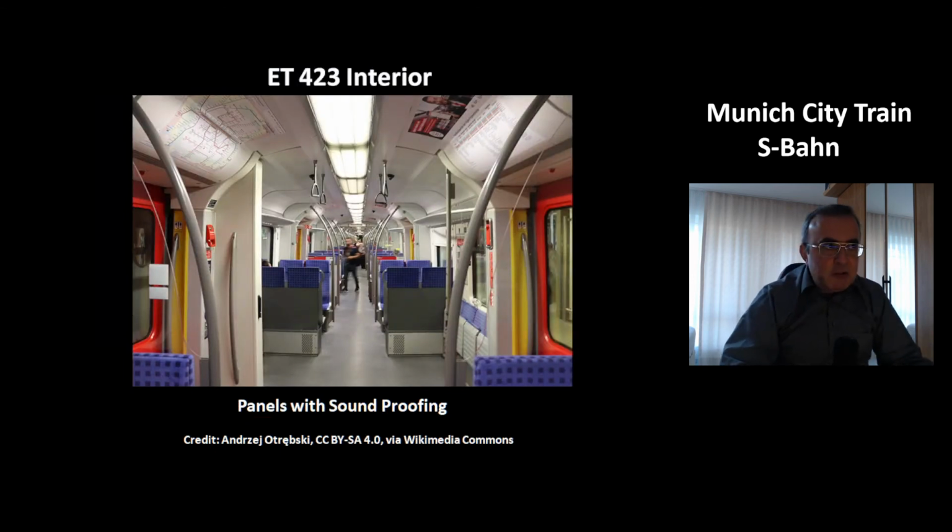This is what the interior looks like of the newer model ET423. You have panels with many tiny holes, and these are designed for soundproofing.